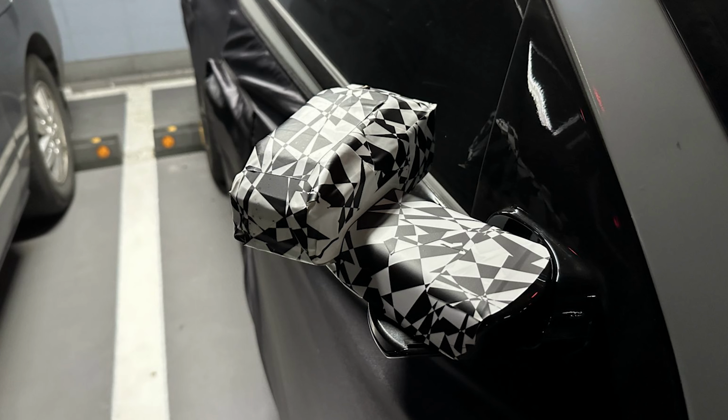Being that this car is photographed in Korea, it makes sense that you have the digital side mirrors because those are legal there. They are not legal under our laws and regulations here in the United States. No car can do that at this point in time.